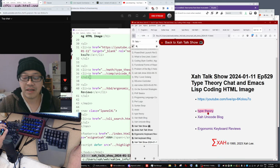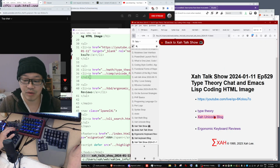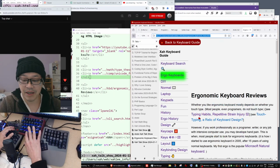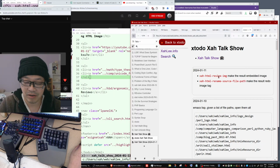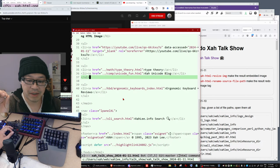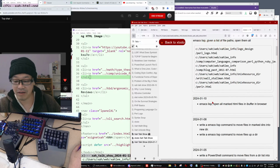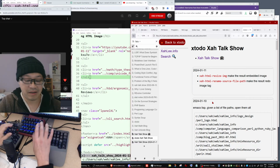Okay, so type theory. I've been reading a lot. So two topics today. We're gonna do Emacs Lisp coding. The Emacs Lisp coding topic is, close that. Okay, so we have several images. We're gonna code something about processing images within Emacs. Okay, so which topic do you guys want me to go? Let me just go, because every time I ask, there's a delay, and I don't get the answer. So Emacs Lisp coding and type theory. Let me just talk random.